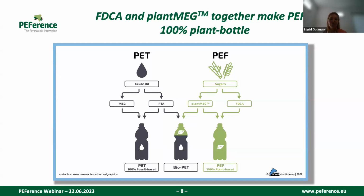If we compare PEF and PET, then you see that for PET, you start from crude oil. And there you also need two building blocks, being the MEG and the PTA. The PTA always comes from fossil-based sources, but the MEG can, just as the MEG that we use for PEF, come from plant. So you can have a 100% fossil-based PET bottle, or you can have a bio-PET bottle, and there only the MEG consists of plant-based material. So only 30% of that bottle is truly bio-based.